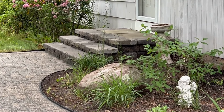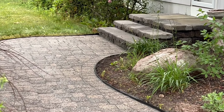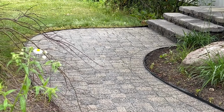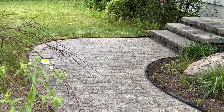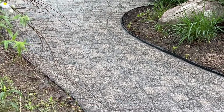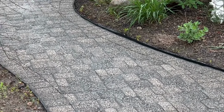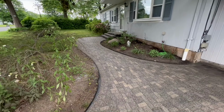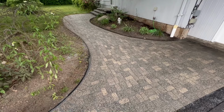I just don't have the base material today, and I want to get as many polymeric sand jobs done as possible while the weather's cooperating, because it cannot rain for 12 hours, or heavy rain for at least 24 hours. So the pavers are done. Now they just have to weed and mulch their flower beds, and this will look brand new.